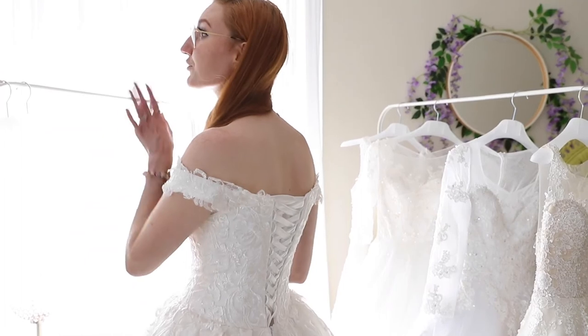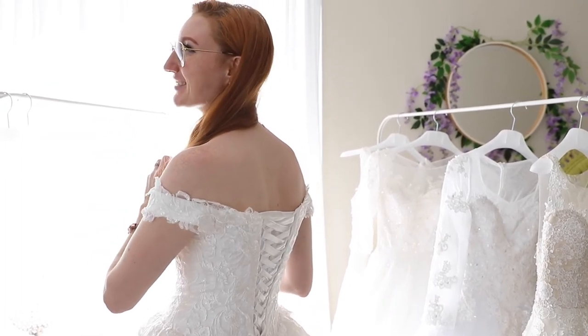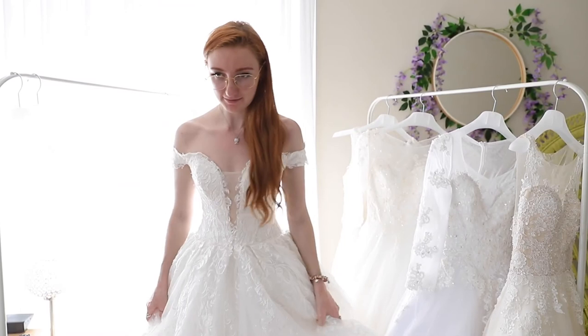Okay, dress number 3 now. I haven't looked at myself in the mirror because I want to get my reaction on camera. So I said that I would have liked this as a wedding dress. And let's see if I'm right.